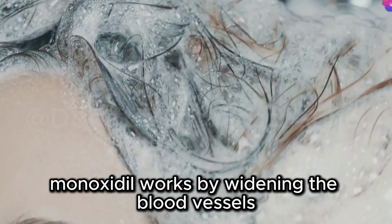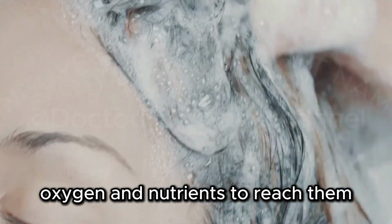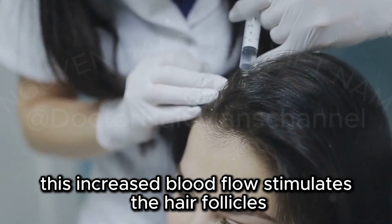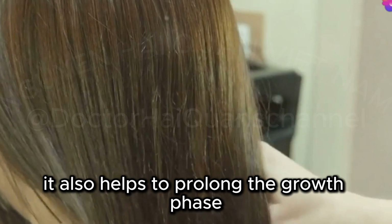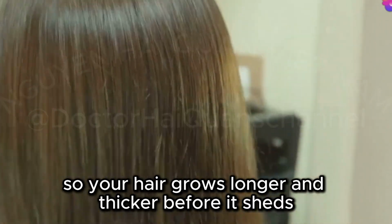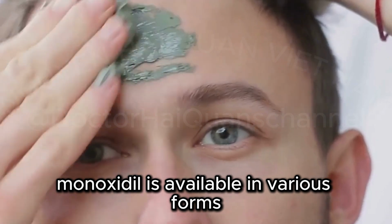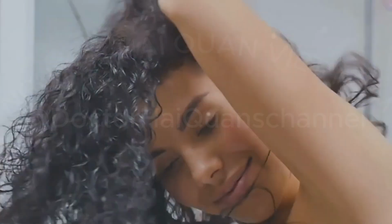Minoxidil works by widening the blood vessels around these follicles, which allows more blood, oxygen, and nutrients to reach them. This increased blood flow stimulates the hair follicles, encouraging them to enter the growth phase. It also helps to prolong the growth phase, so your hair grows longer and thicker before it sheds. Minoxidil is available in various forms, including topical solutions, foams, and even shampoos.